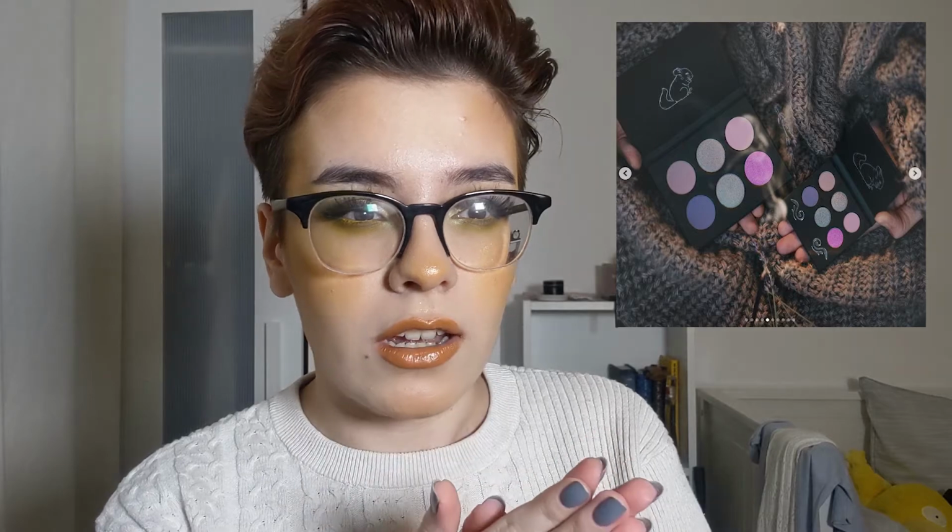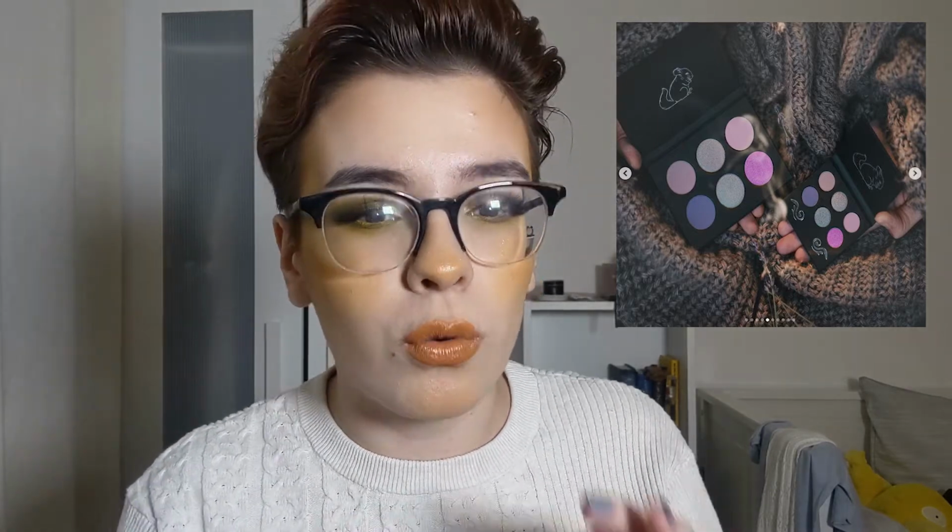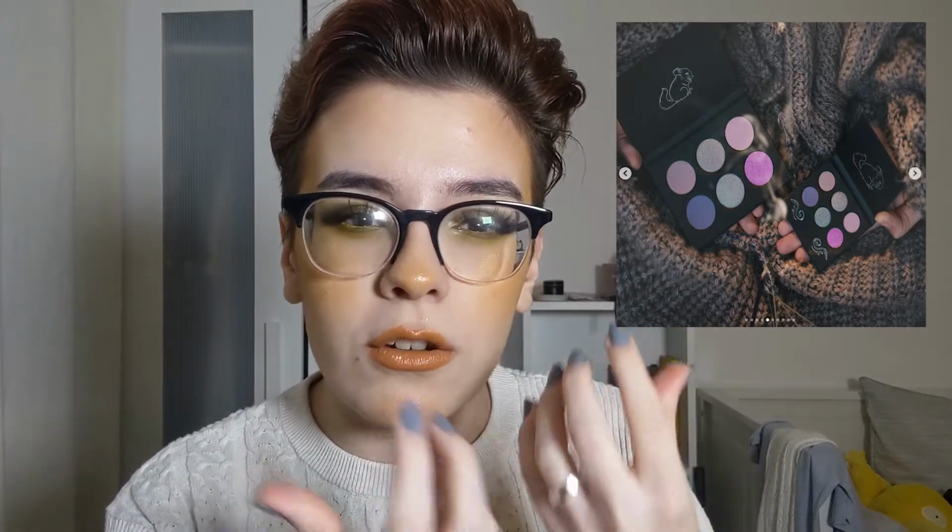They are known for their beautiful loose pigments, and of course I want to pick up some of their loose pigments, but also their Lavender Chinchilla palette. Look at it. Just look at it. I love purples, and these purples are more cool-toned purples, and I don't really have many cool-toned purples in my collection. And it's got some duochromes in it as well. I love to see it. I want to have it in my life.